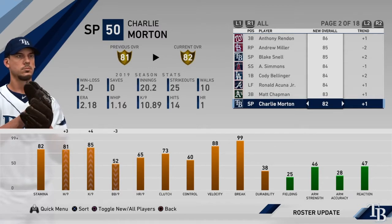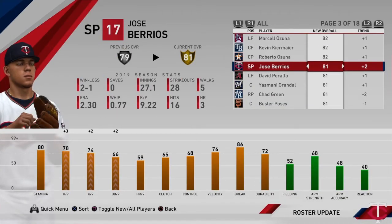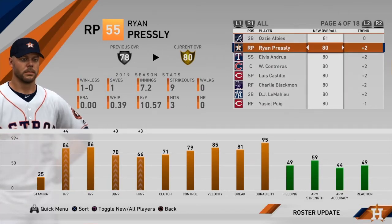Other than this, I'm just going to go through and pick ones that went from silver to gold. Jose Berrios went from a 79 silver to an 81 gold. He got a boost in his hits and Ks and walks per 9, and that was enough to bring him up 2 overall.